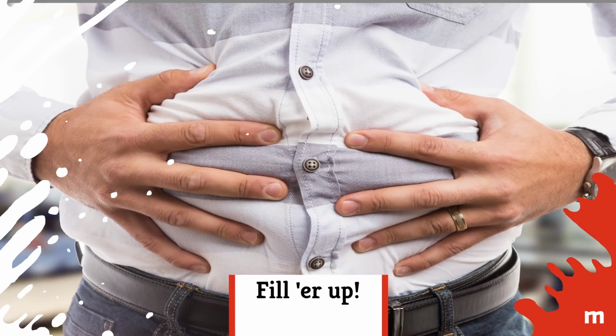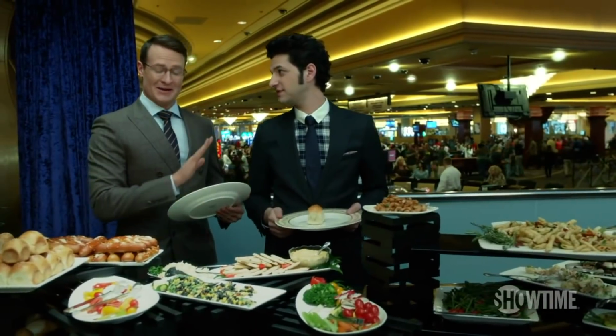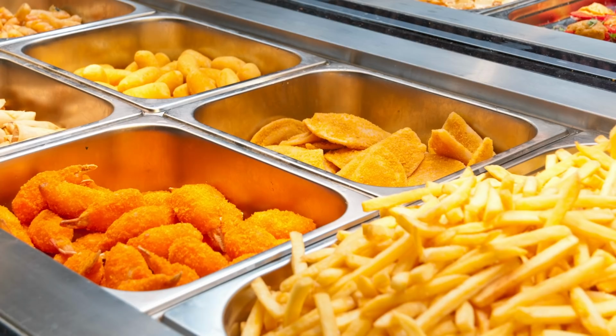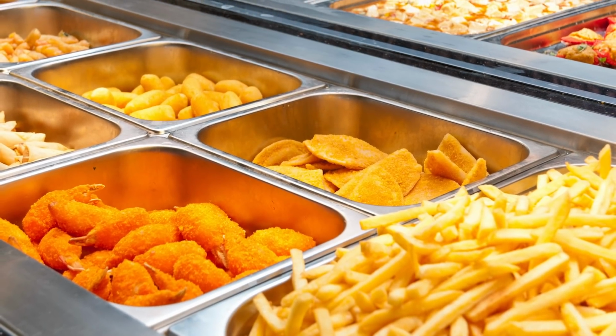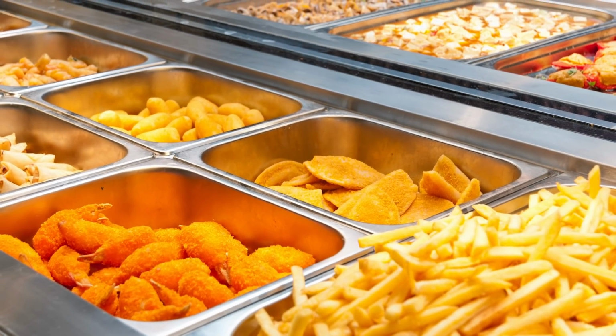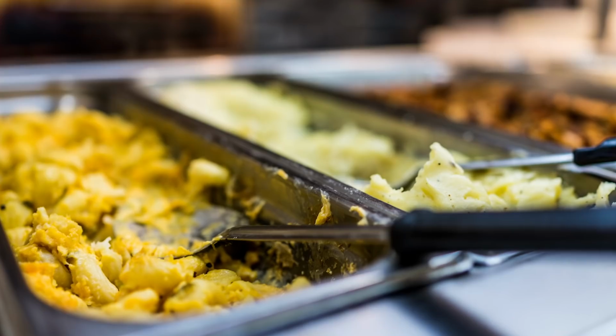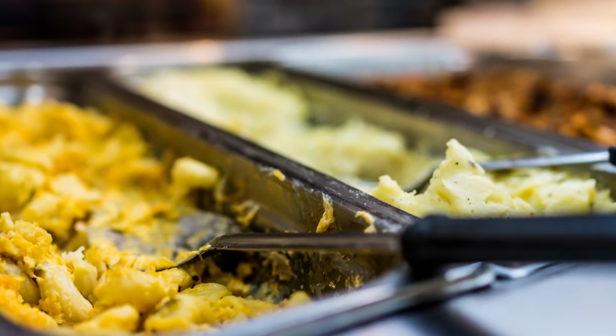Fill her up. Because buffets can lose money if you keep eating, they want you to fill up as soon as possible. And there's a little bit of a trick here, specifically low-cost, high-carb foods. A massive scoop of one of these on your plate goes a long way to filling you up without costing the restaurant a whole lot. Some places even give you bigger spoons for foods like this.